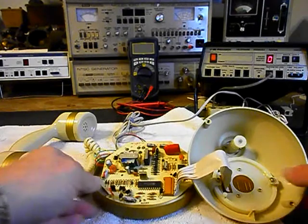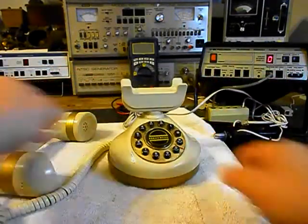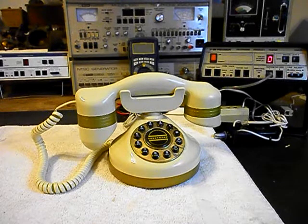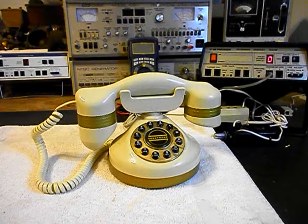So that's just something that we're going to have to start working on, and we'll go ahead and get a start on this telephone. We'll come back and get some more video as we move forward in the repair and conversion of this telephone. So we'll be right back.